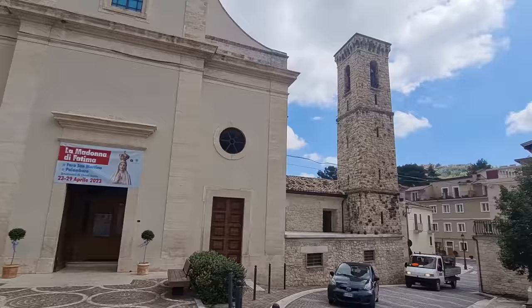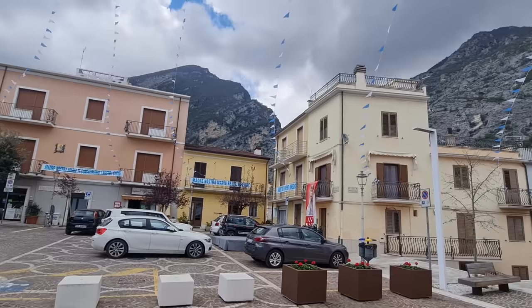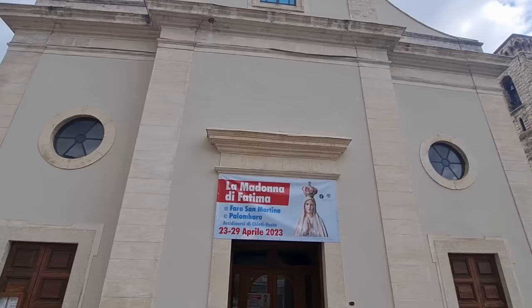Just a superb place. So this is the center, and then there is another piazza down these stairs as well, where they have the market and things like that. Really atmospheric place. And next week there's going to be thousands and thousands of people here when the famous statue, that you can see the publicity for there, La Madonna di Fatima, comes into town.